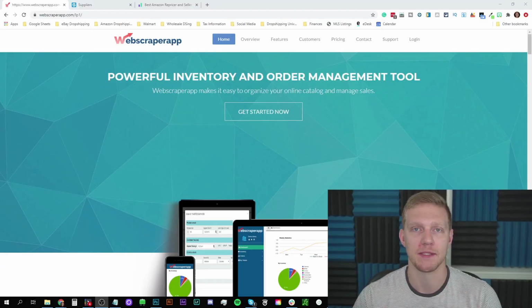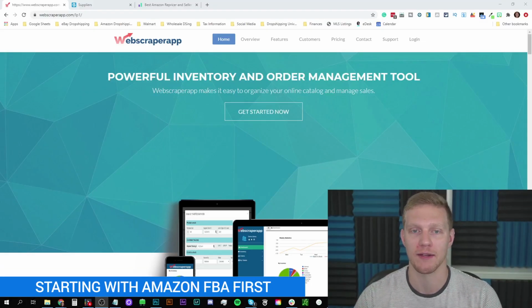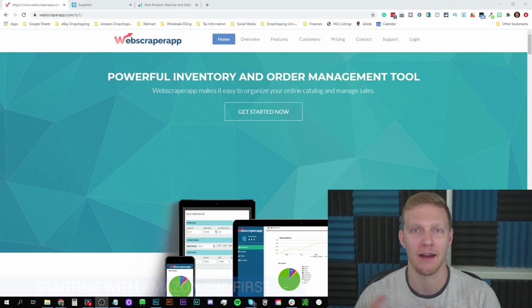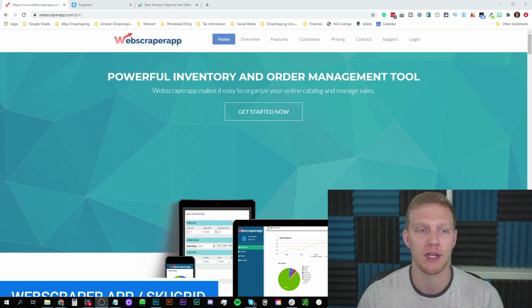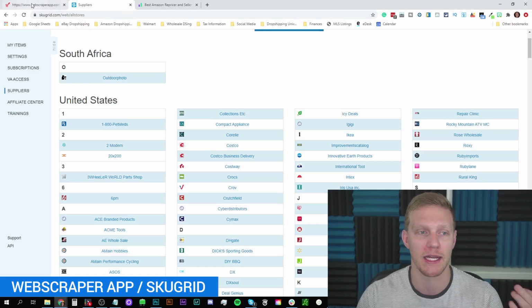The next step in this process is finding the correct software for the job. Although there's tons of different software that you can use for little things here and there, the two biggest softwares that you need and are going to be the backbone of your business are a stock and inventory type tool and also a repricing type tool. So first off, the repricing tool is going to price your items after it's given items from your stock and inventory tool. So WEBSCRAPER app and SKUGRID are both stock and inventory tools.